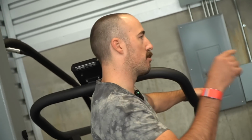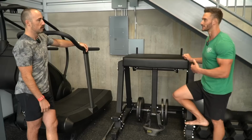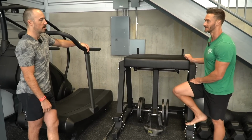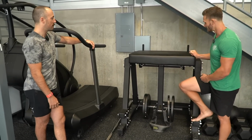Do you have reverse hypers at some of your other gyms, or is this the only one? This is the only one I have it at. I've rigged them before to get a similar motion. But this one I got such a good deal on, on Facebook Marketplace for $250. What are these new? A couple grand, right? They're probably like $1,500 now.